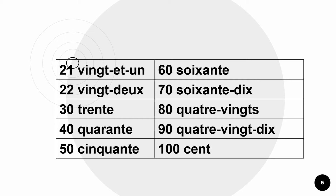Literally, 21 in French translates to 20 and one. So vingt et un. Vingt et un. For 22, you say vingt-deux. Just say the number 20 and the number that you want to say. 23, that's vingt-trois. Vingt-quatre. Vingt-cinq. Vingt-six. Vingt-sept. Vingt-huit. Vingt-neuf. Trente. I'm sorry, 30 is trente.